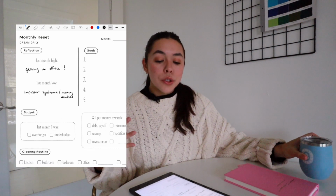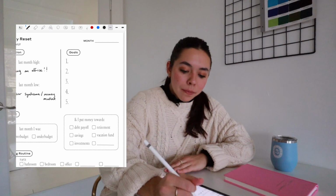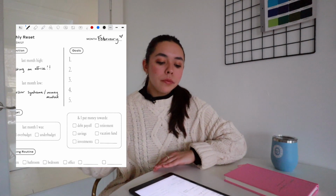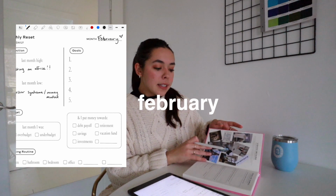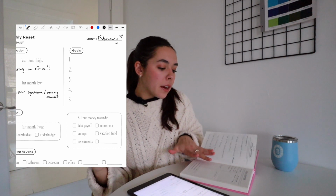Okay, so now let's go into the goals that I'm setting for this month on the worksheet. Oh, I forgot to write the month. February, Valentine's Day. On the worksheet, there's a spot for 5 goals. I find that usually I like to do more like 3 monthly goals, depending on how big they are.